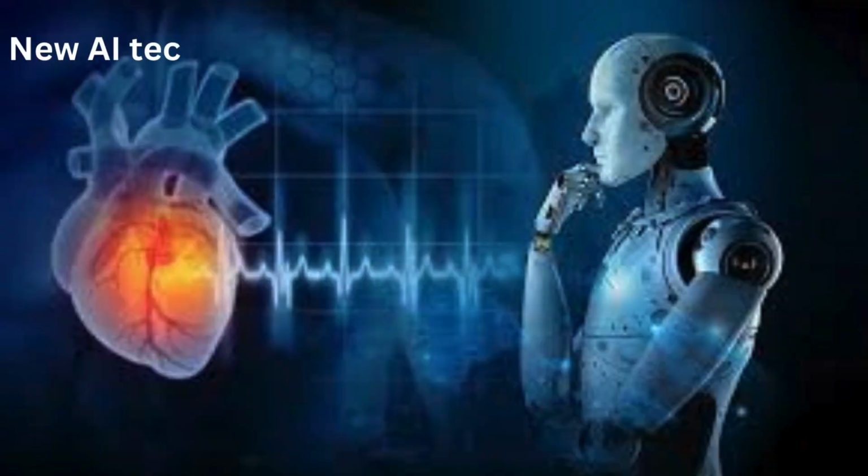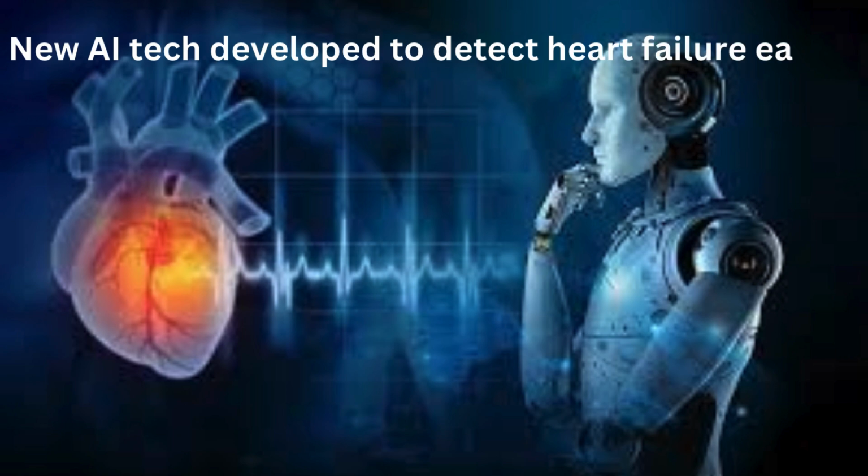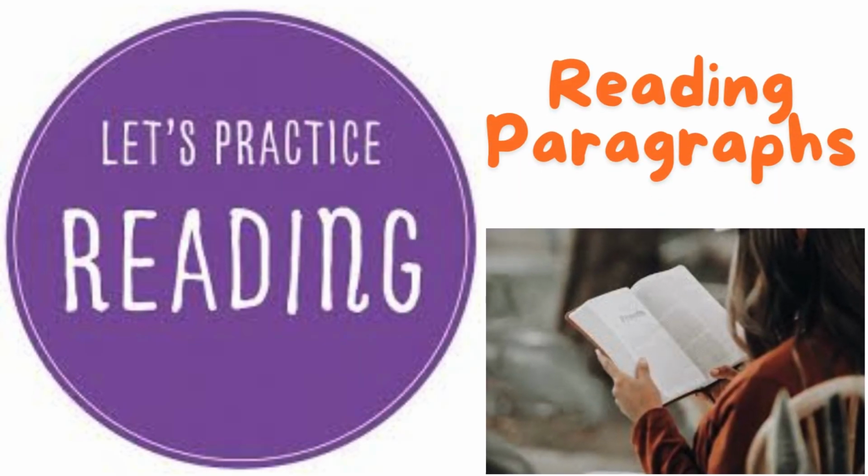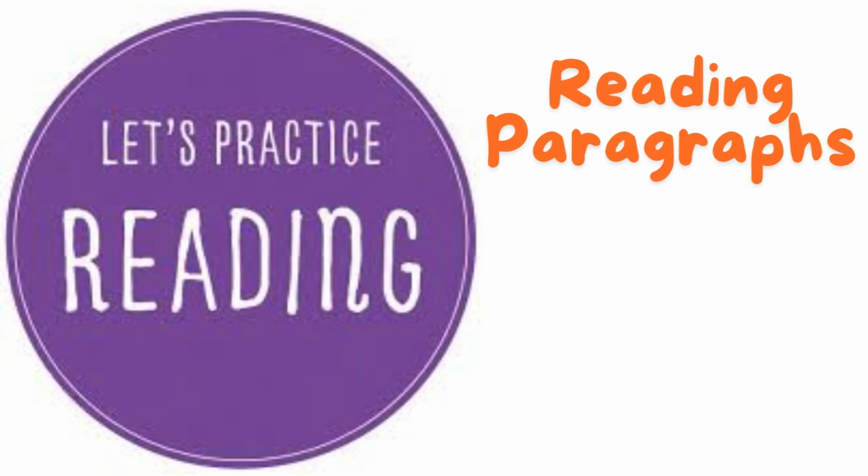This reading session is about how artificial intelligence is used to detect heart failure in advance. In this reading session, we will read around 10 reading paragraphs, the points we are going to learn.